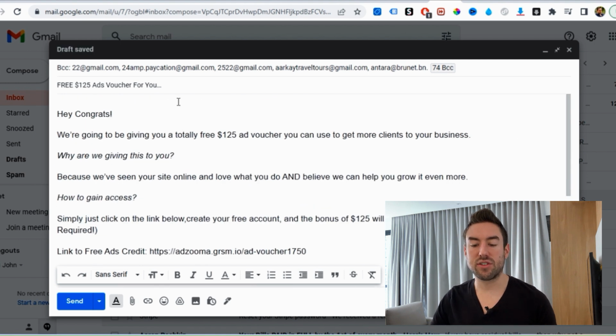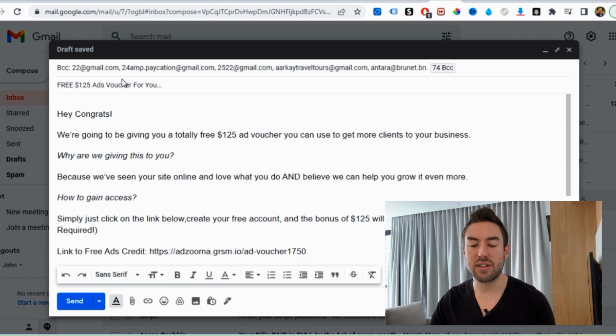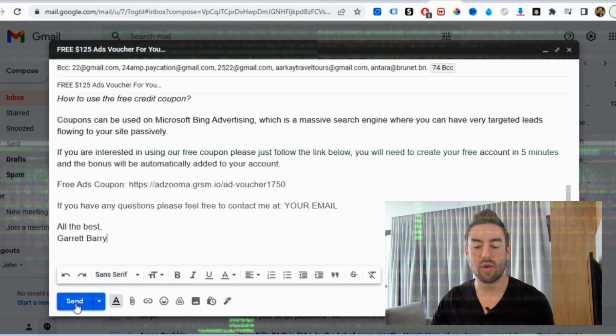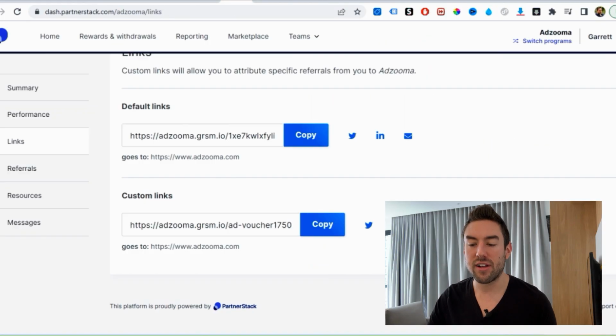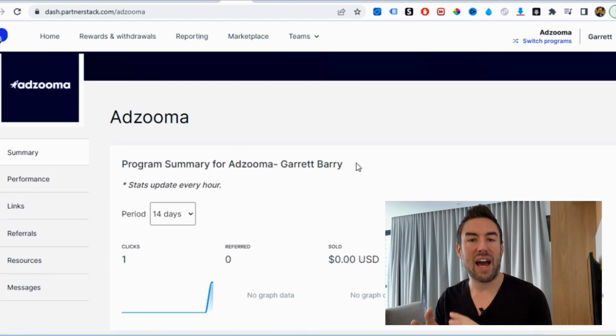And then once that's good, we have the list of those targeted leads, we have the subject line, and we have the body, you just want to click send. That's going to send this email to all those people at one time, and you're going to start to have people go to the link, and when they create a free account to access the ad voucher, you're going to start to generate $30 commissions, and you'll be able to see them in the summary of your back office.